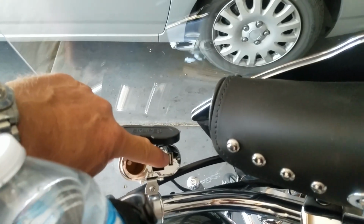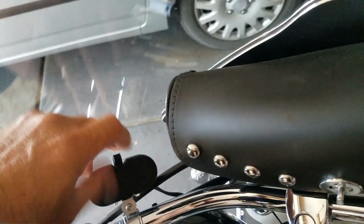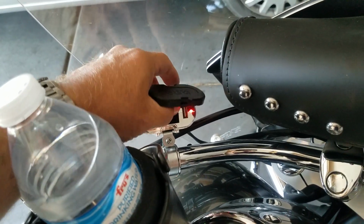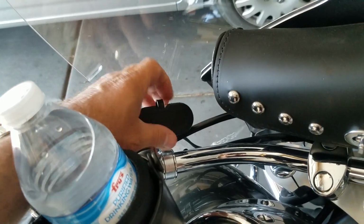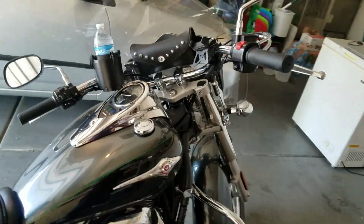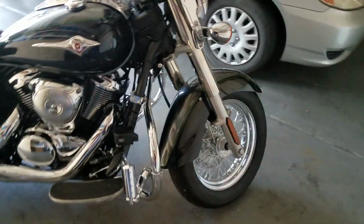Anyway, this is your charger. It has a light on it, and I can go all day long and listen to music, keep my phone charged, use it as a GPS with those two things. So I kind of turned it into a nice little tour, and I travel all over with this thing.